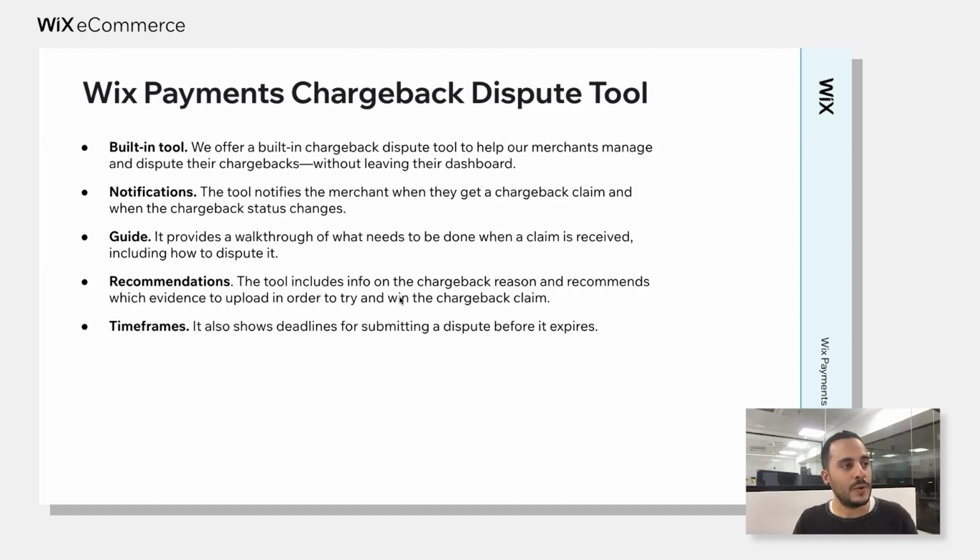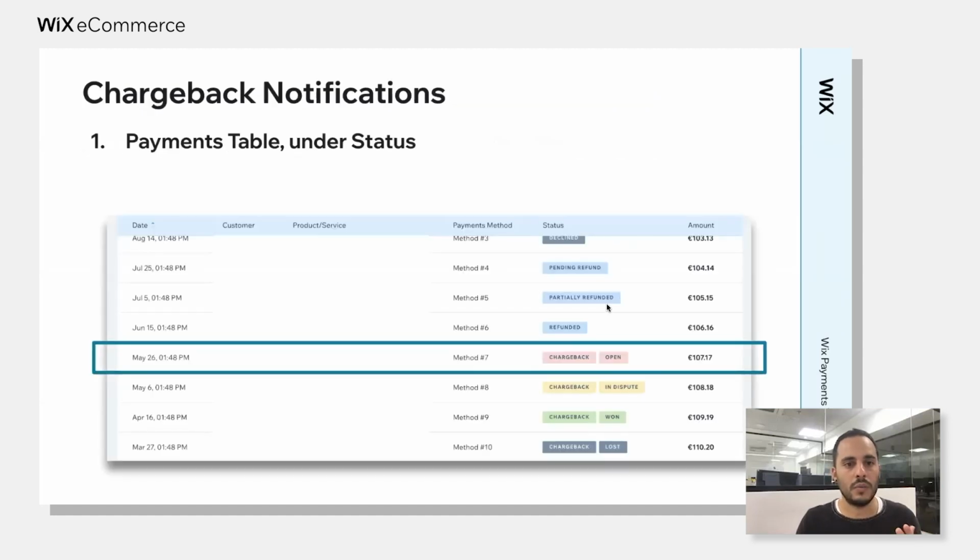Recommendations: the tool includes info on the chargeback reason and recommends which evidence to upload in order to try and win the chargeback claim. And timeframes: it also shows the deadline for submitting a dispute before it expires. Now let's see how it looks on Wix.